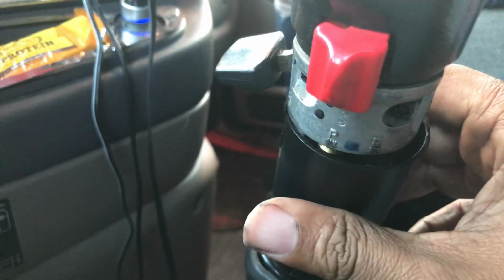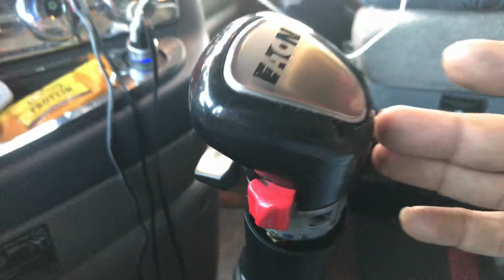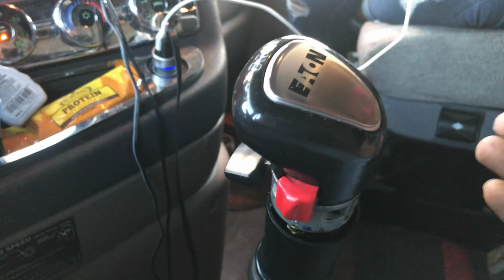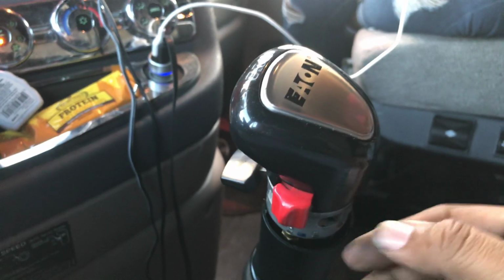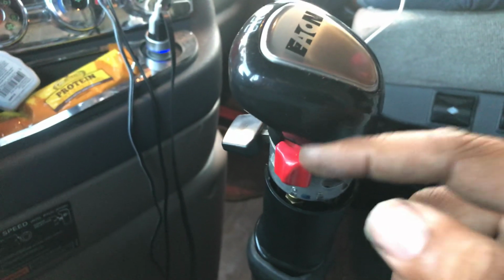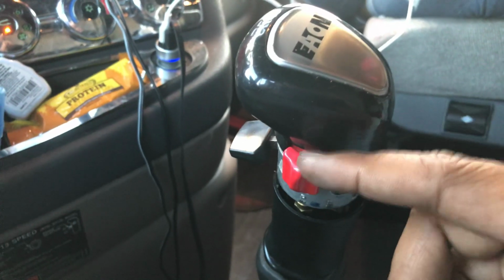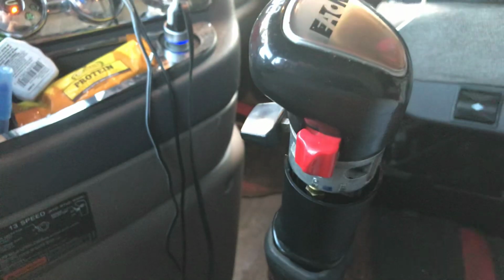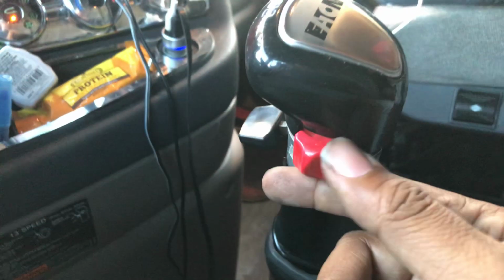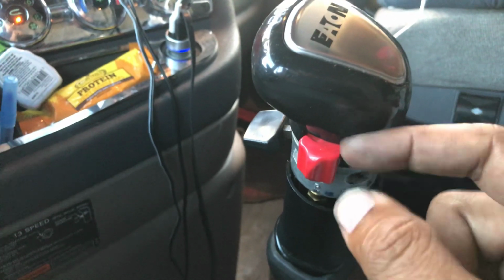Some people go ahead and change the shifter itself and get it customized. It's very simple. But again, if you have a 13, 15, or 18 speed transmission, and you know the difference because your 13 speed is red, your 15 speed is blue, and your 18 speed is gray.